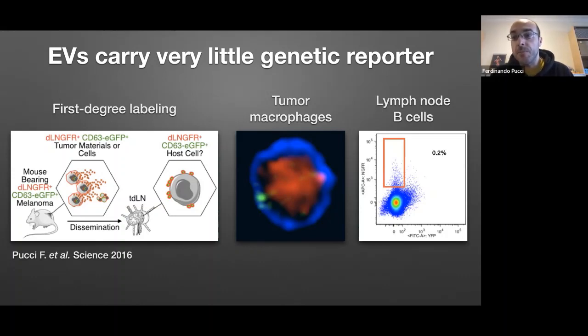Here you see B cells gated for the surface reporter, NGFR in this case, and you can see that less than 1% of the B cells here are detected to be binding the EVs. But we know that actually the vast majority of the B cells are interacting with the EVs. So first-degree labeling can be not enough to study, especially, long-distance communication via EVs.